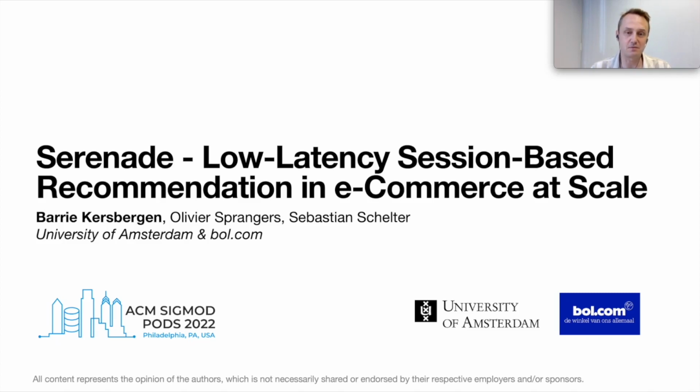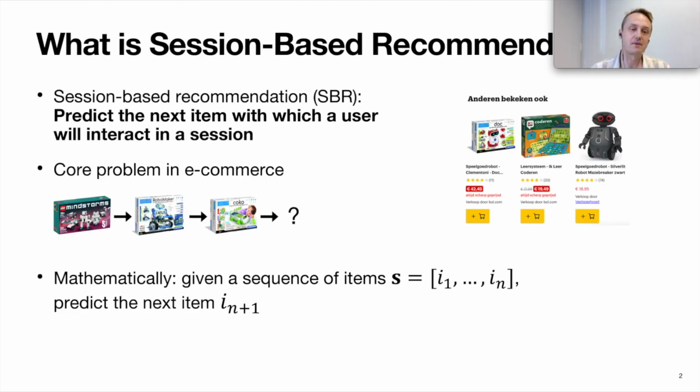I'm a data scientist working at bol.com, where I've been working on the recommender systems for the past 12 years, and I'm also an external PhD candidate at the University of Amsterdam. I present work done on serving low-latency session-based recommendations at bol.com, together with Olivier Sprangers and Sebastian Schelter.